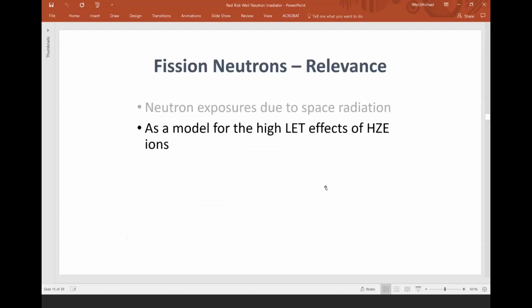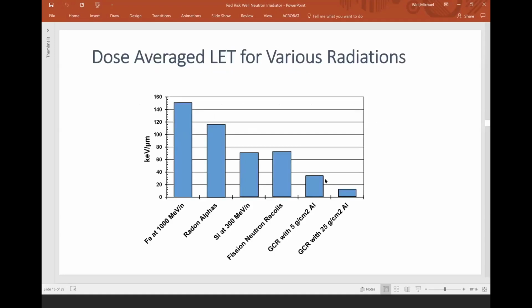You can also use neutrons as a model for the high LET effects of HZE ions. So neutrons, when they strike protons or atomic nuclei, say within the bodies of a mouse or a human, generate recoiled protons. And if you look at the LETs of these recoiled protons, they sit about right here, at about 70 keV per micron.